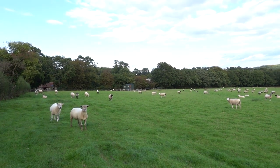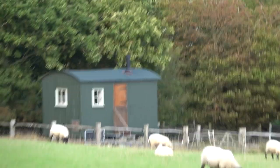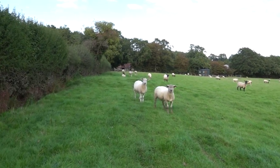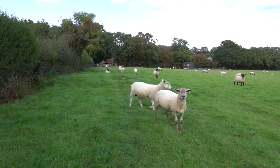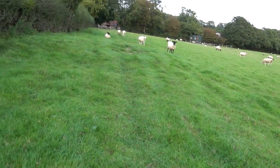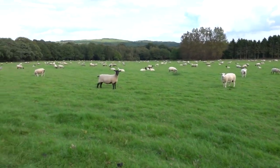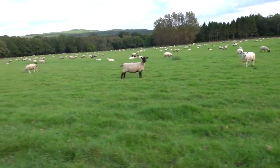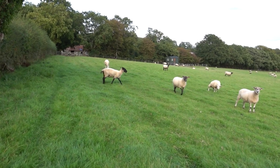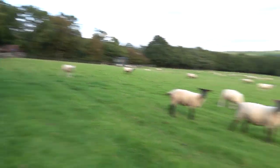What a cool little place there, look. Zoom in on it. How cool was that? I can hear a Spitfire. Hello, mate. Meh. You look really excited. Very interested. That was a stile, that's okay. Hello, sheep.